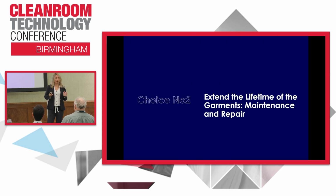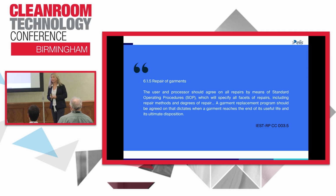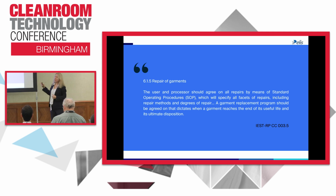That is okay. There are actually validated ways to maintain and repair cleanroom garments. I hear a lot of people saying that, but no, cleanroom standards do not allow garment repair because it can compromise contamination control. That, ladies and gentlemen, is not really true. One of the main cleanroom standards, the IEST recommended practices, they have a whole section about garment repair. And this section states that the user, the operator, you, and the processor, the laundry, us, should agree on all repairs by means of standard operating procedures.